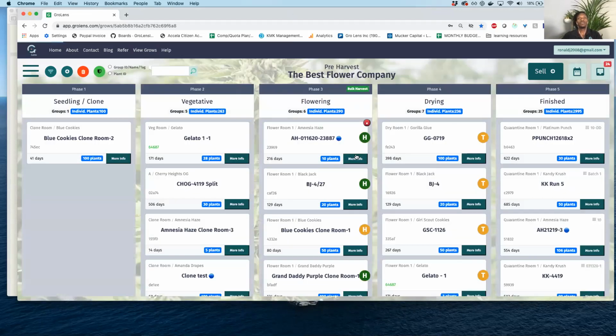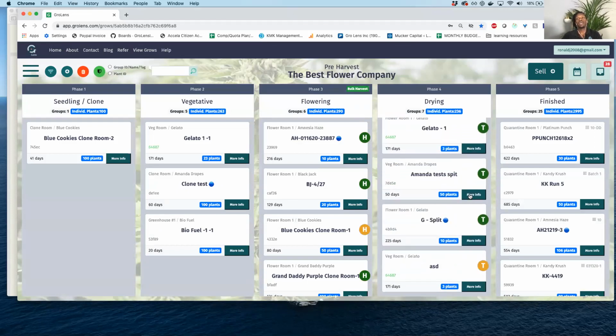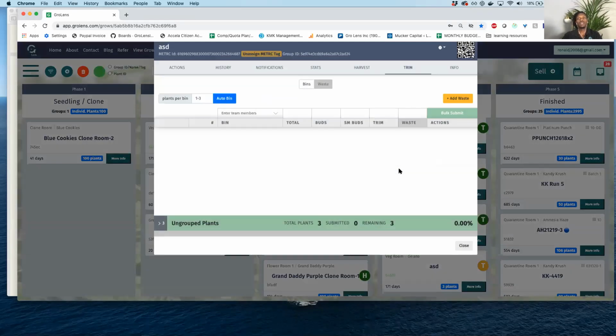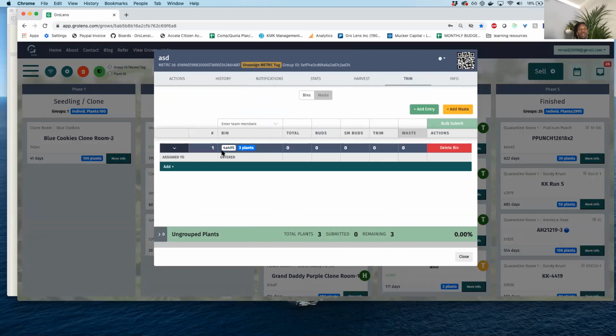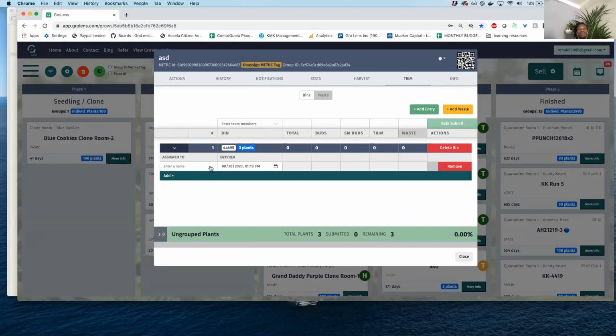As I click into a grow operation, all the phases pop up. I'm going to go to the batches that are in my drying phase, and I'm going to click trim because that's where you start the trimming process. The ones that are green already have trim data entered, but it looks like this yellow one is in progress. So I'm going to click that one and see what we have here. It looks like only a small batch of 3 plants. I'm going to put those plants in one place. And then I'm just going to enter some data.